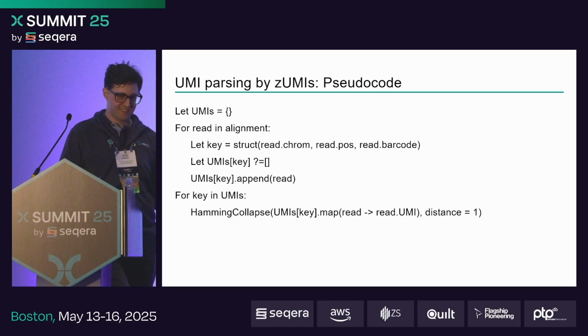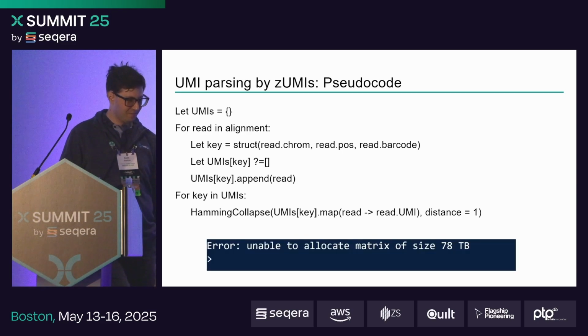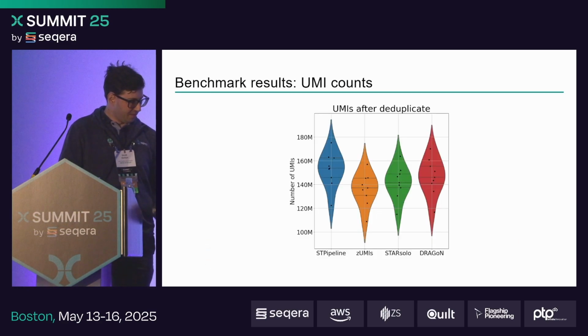And it turns out that that's also due to the UMI collapse. It uses a Hamming distance matrix, which is a full matrix in memory. And again, at the scale of NovaSeq, you're trying to allocate terabytes of RAM. So that's out. And then sanity check, all of the pipelines are producing the same total UMIs across all the wells, more or less, a little bit of variation here and there.